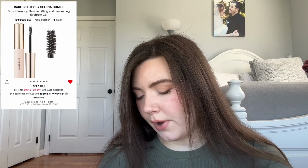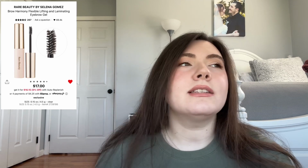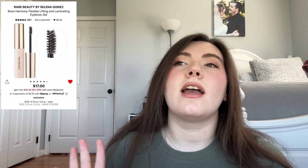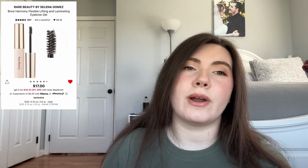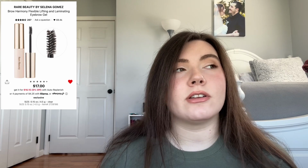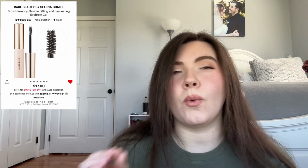And then the other thing is the Rare Beauty Brow Harmony Flexible Lifting Eyebrow Gel. This has been sold out forever and it finally came back in stock. I feel like everyone raves about this brow gel and says that it is their absolute favorite. I feel like brow gels are a little hard for me because I do have thicker eyebrows that are a little bit more coarse.